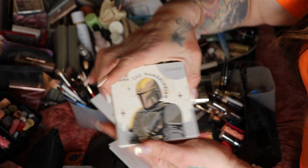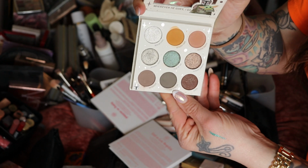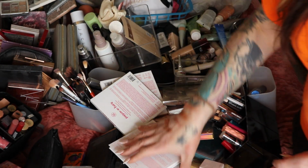Another ColourPop Star Wars. This is the Mandalorian. Again, it's a similar color story, but it's a theme. I'm keeping all of those.